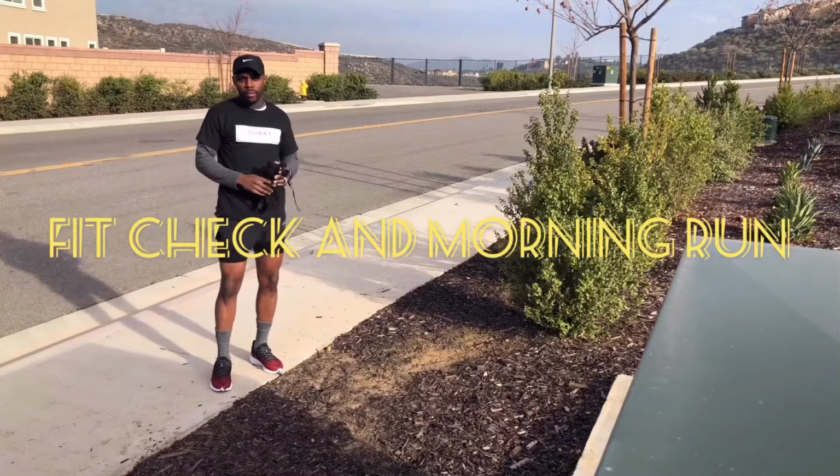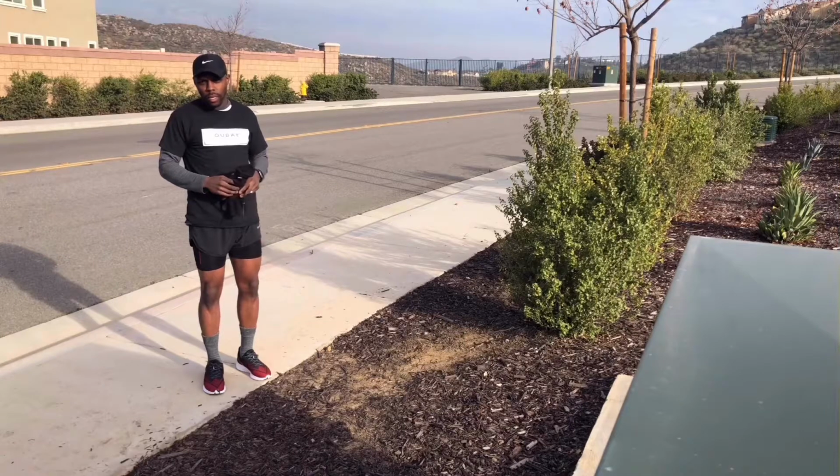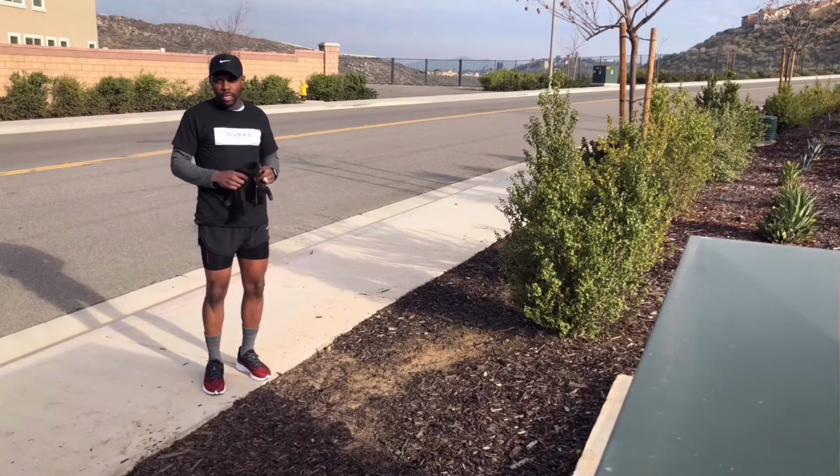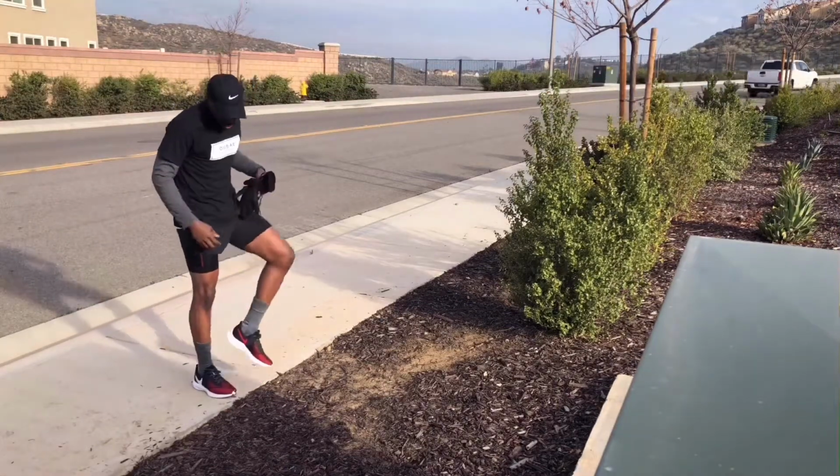Today I decided to do something a little different. It's called the Fit Check. I just want to start off with my shoes, my footwear. It's called the Nike Zoom 146. Again, it's the Nike Zoom 146.